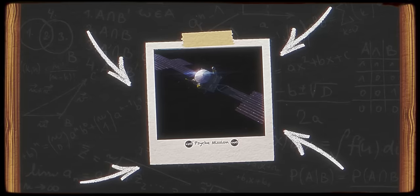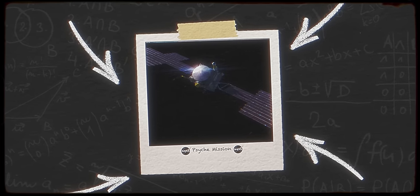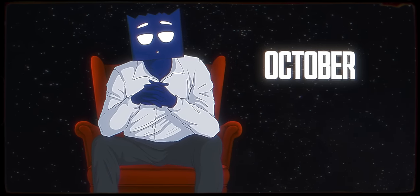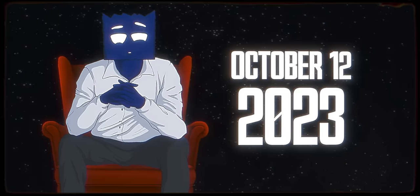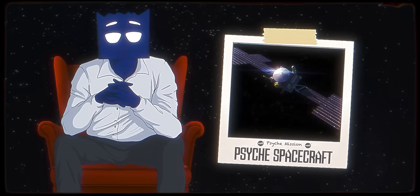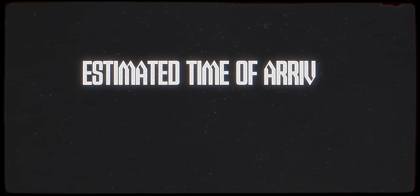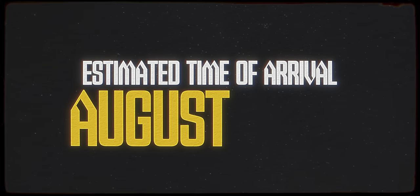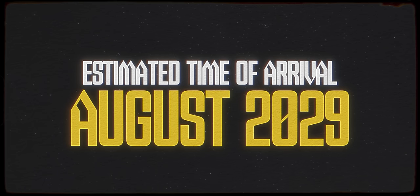Then the real preparations began, like building a vehicle like this. So, on the 12th of October 2023, their gizmo, called, who would have thought, Psyche, has set off from Earth to orbit a precious asteroid. Estimated time of arrival is August of 2029. Well, what did you expect?